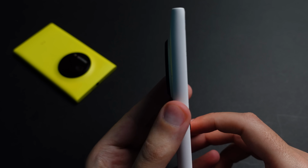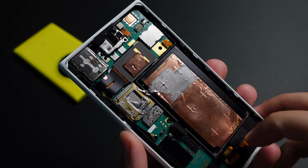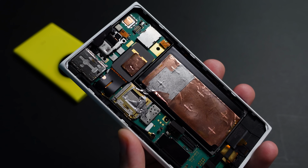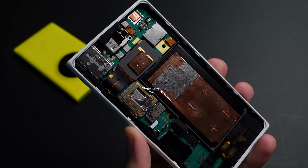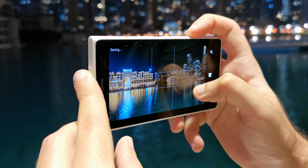However, on paper, the 1020 sat alongside every other Windows Phone flagship at that time. So it was running on the Snapdragon S4 Plus processor, a 2000 milliamps non-removable battery, and it even supported wireless charging if you had the add-on case. The only main difference was an extra gig of RAM, bringing the total to 2 gigabytes of RAM, which was added to handle all the extra processing required to handle 41 megapixels. Now do remember that the norm back then was between 8 and 13 megapixels as standard on most flagships.